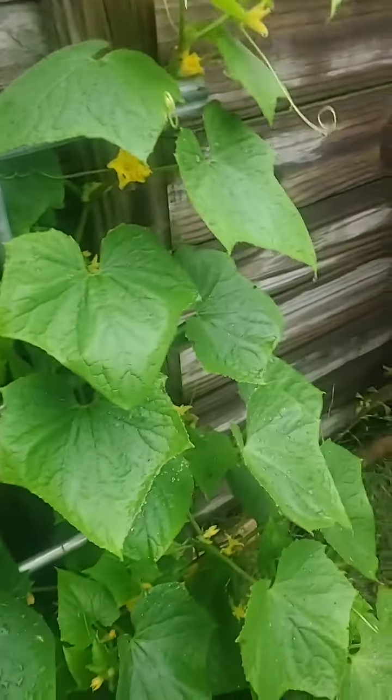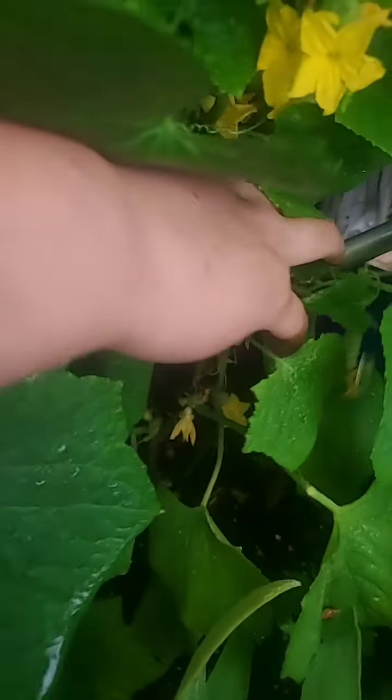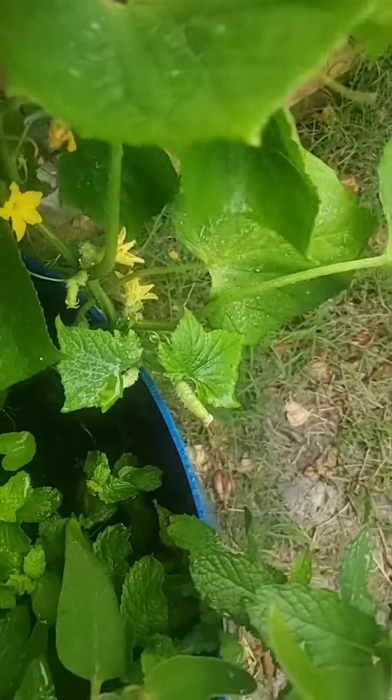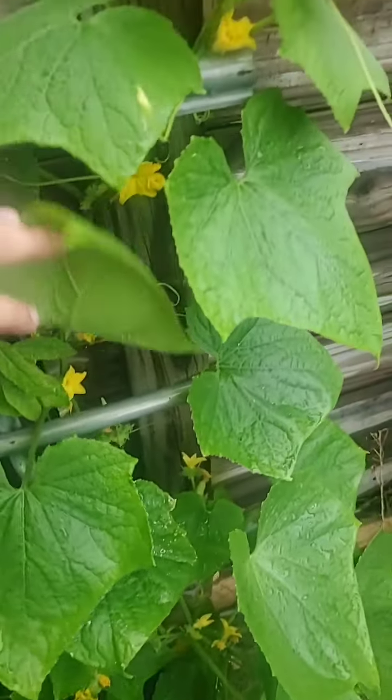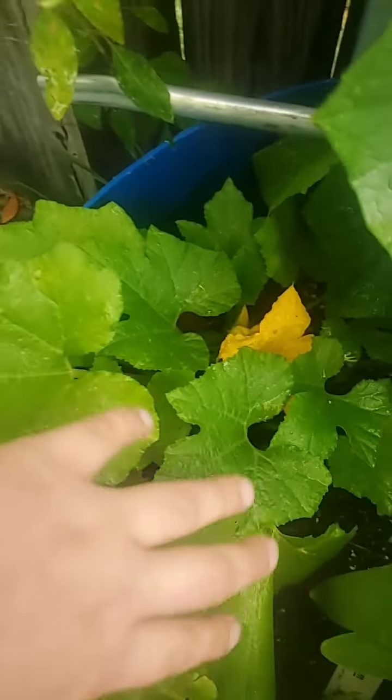This is our cucumber that I'm always showing off, my dark cucumber. There it is. Look at that. That will be my official second cucumber this season. Just covered. This is just 2 plants. This is one. This is the other. See our squash.